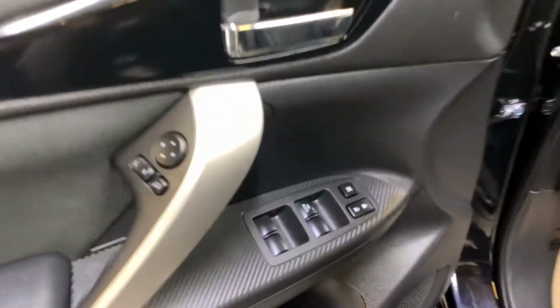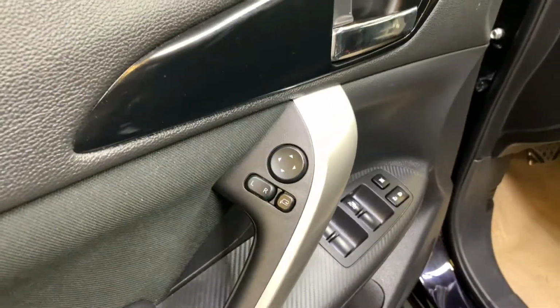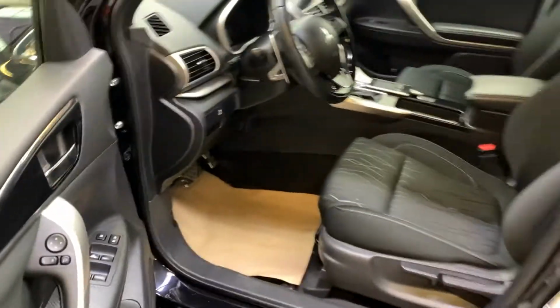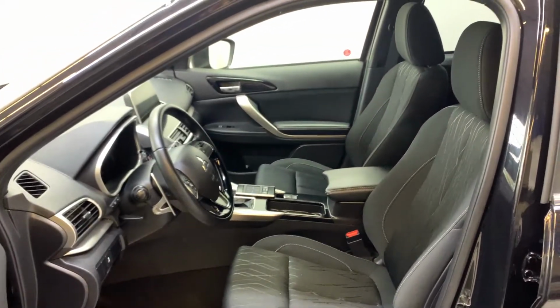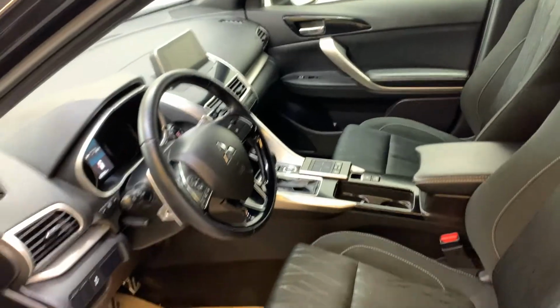For the interior, we have your power windows and locks found right below the door handle. Off to the side, we have your power folding mirror controls there. We do have a nice black on black combination for the interior with cloth bucket seats up front. We do have this nice silver accenting trim throughout the interior as well.